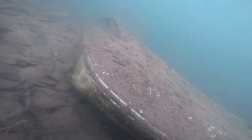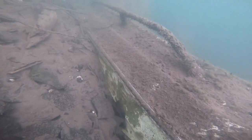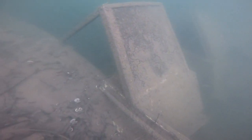As I descended into the water and got down to about 20 feet, this is the first thing that I saw. I couldn't believe my eyes. It was a complete runabout with an inboard motor and walk-through windshields.